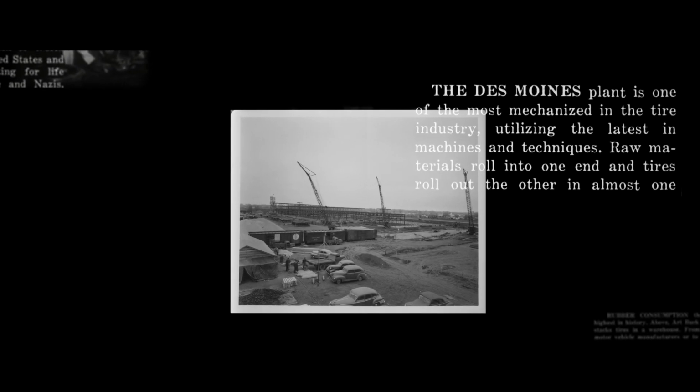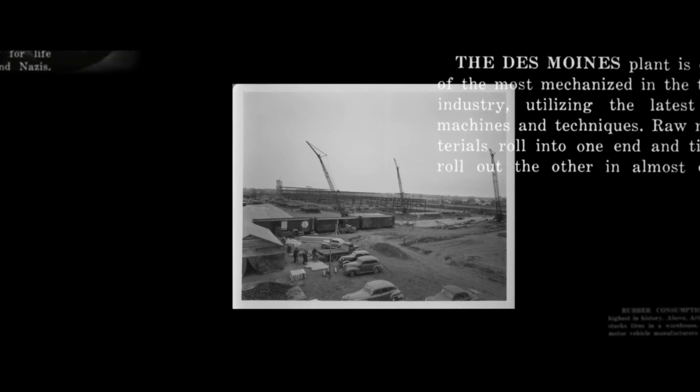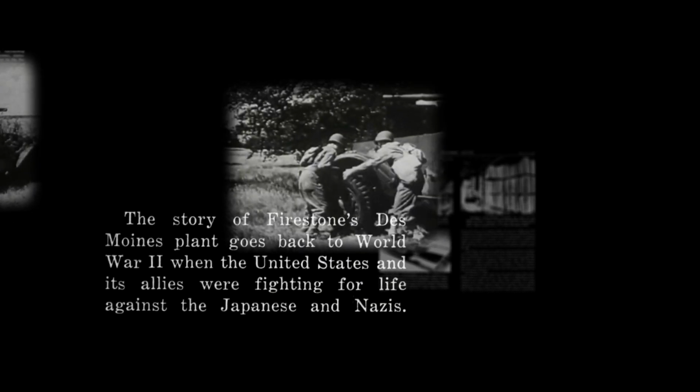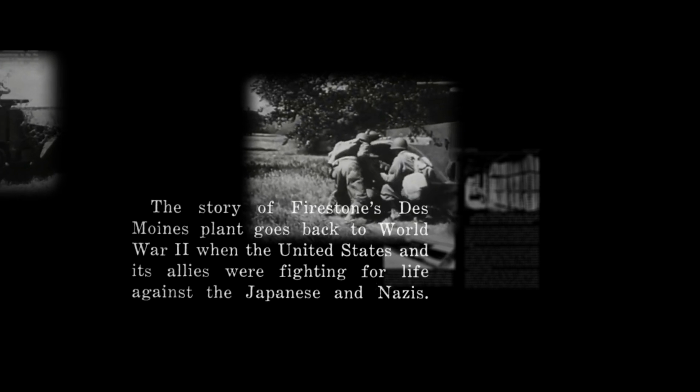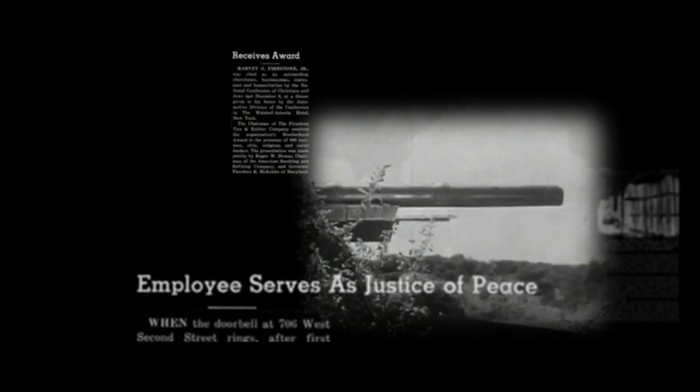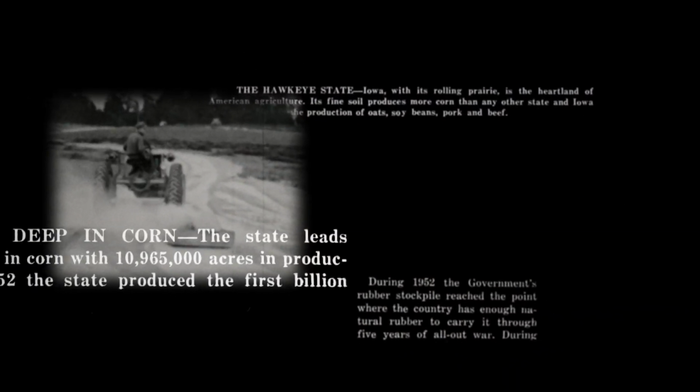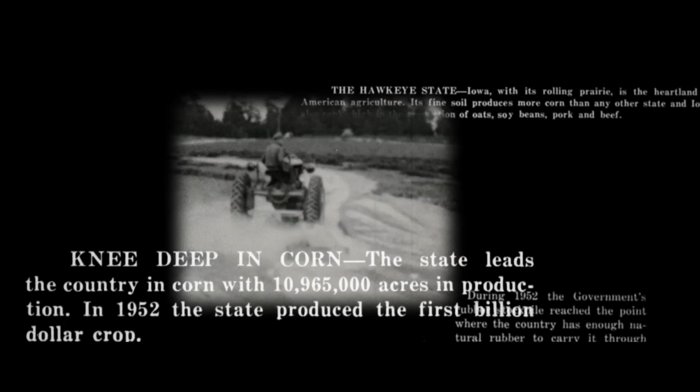The Firestone plant started being built in 1943. We were right in the middle of World War II at the time, and didn't have any idea when it was going to end. Manufacturing going on all the way around the country for the war effort was huge, and this was some of the first tires that were ever built, stacks and stacks of tires for the military. And right next to it, you'll see that we started building ag tires from day one.